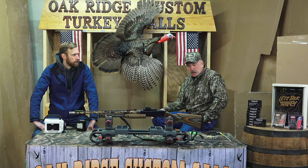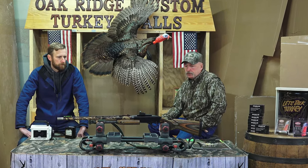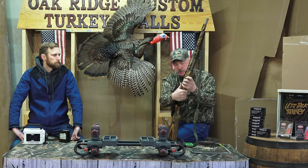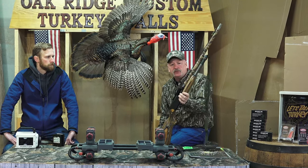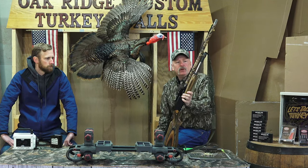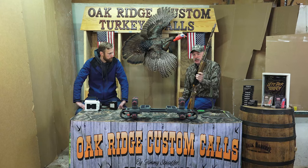So I spoke to him about the choke tube, and he recommended a 660 constriction, which is what we did. We switched to it on his recommendation. The gun we used was a Winchester 1300. It's my turkey gun for the last 3 decades. And we had a really, really good field test yesterday, and we captured it all on film.